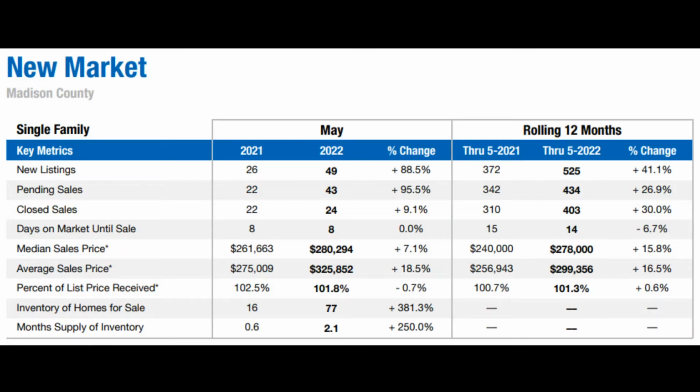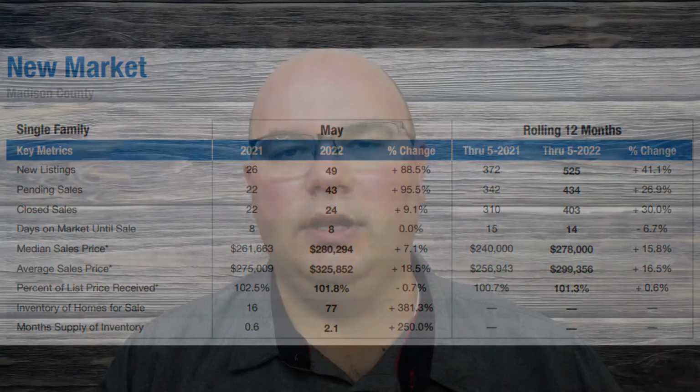So great area, a lot of new construction going on in New Market, and it's known for the Madison County schools there. It is zoned for some highly ranked high schools and others. So, when we look out there, low population currently, but it is growing month by month, especially with all the new construction going on out there. There is another cute little historic downtown area, and there's a lot of existing homes in that area too.